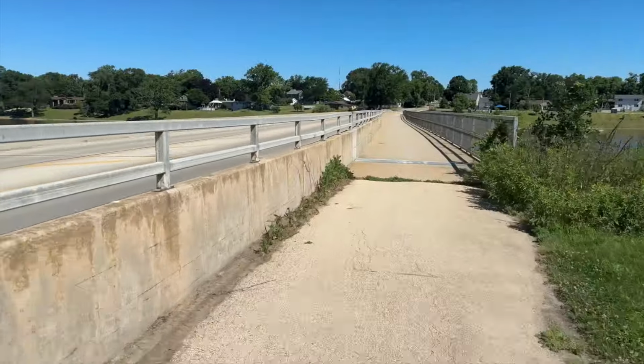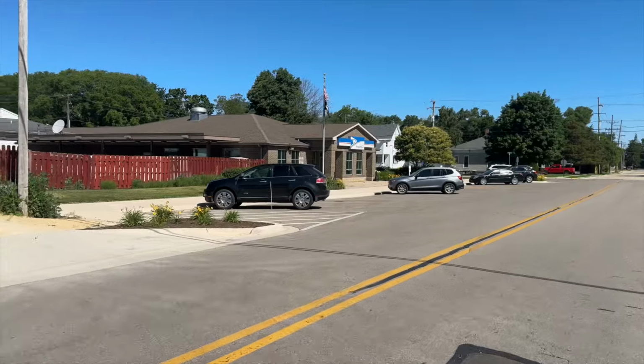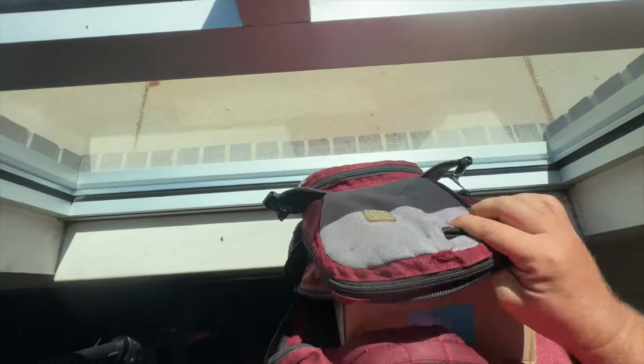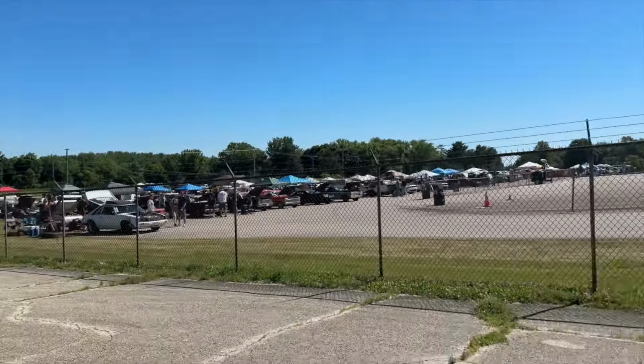Nice little area here across the bridge. There's the post office. We made it. We did it. Okay, guys, we got the FPC Euro box. Time to get back to the track. And just like that, we made it back to the track.